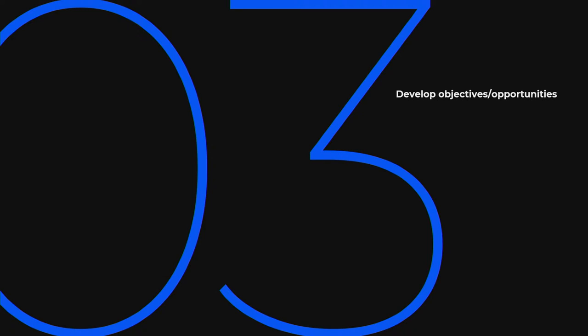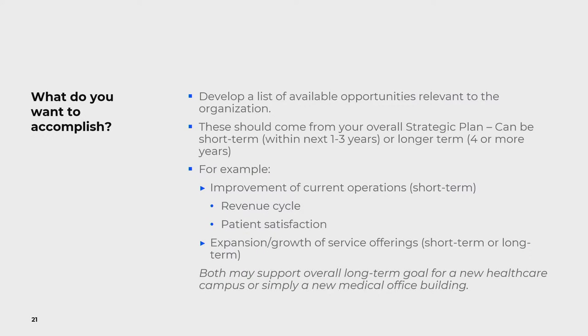Okay, so then the next phase is developing the objectives and opportunities, or reviewing the objectives and opportunities from the strategic plan. So in this particular instance, you develop that list of opportunities, and these are the things that we want to look at potentially and weigh. Do we make the investment or do we wait? These should typically come from your overall strategic plan and typically are measured in short or long-term initiatives. So for example, you may be struggling in your revenue cycle area, and so one of your short-term goals is to improve the revenue cycle. And we're going to go through a few examples here in a second. Patient satisfaction may be lagging, so how are we going to turn that around?